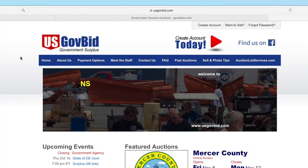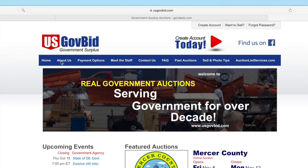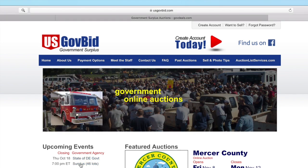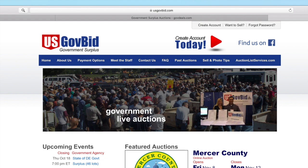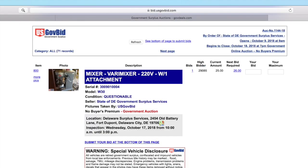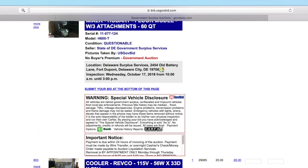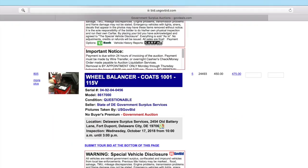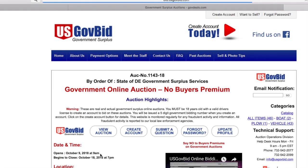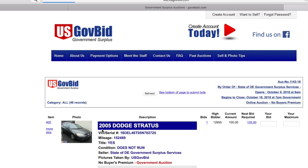Now, once you've found the auction sites for your area, you'll need to register as a bidder, of course, and provide your contact information. It takes just a few minutes, but once you're done, man, now you got the golden ticket. You can log in and you can select the auction you want to look at, view the auction items, the current bid, number of bidders, and some pics too. The description that you get with US GovBid, man, it's always sketchy, so be careful with that. The vehicles are always listed as being in questionable condition.